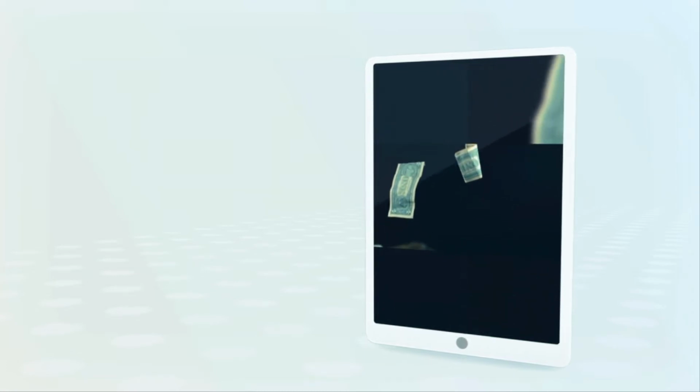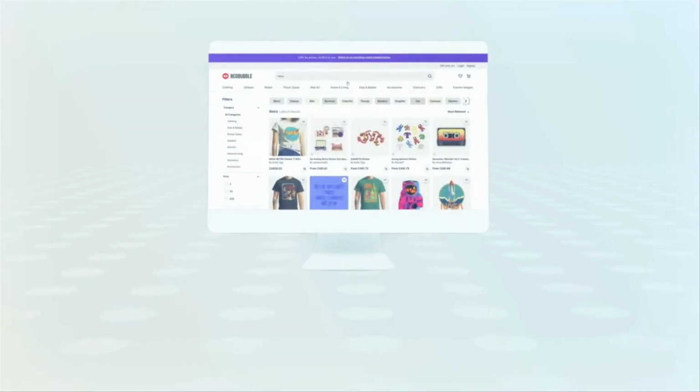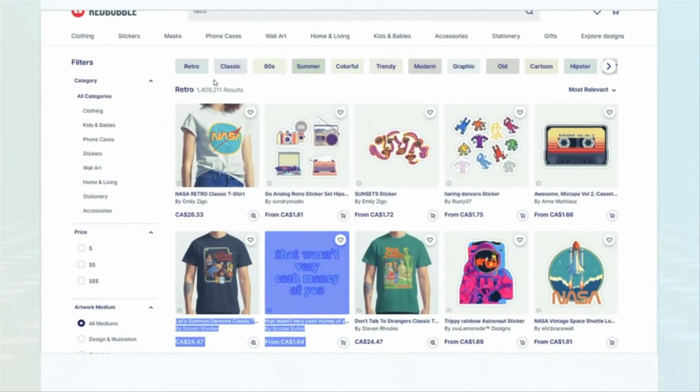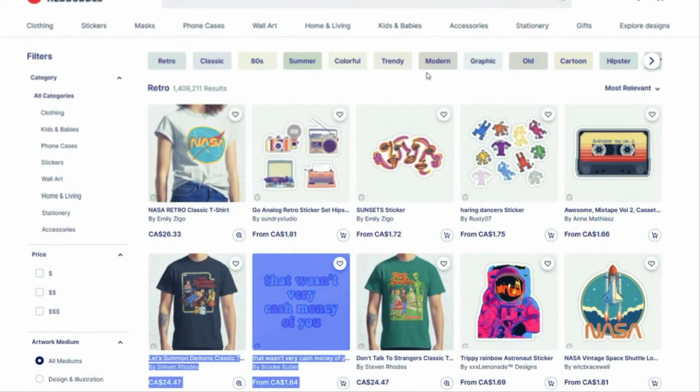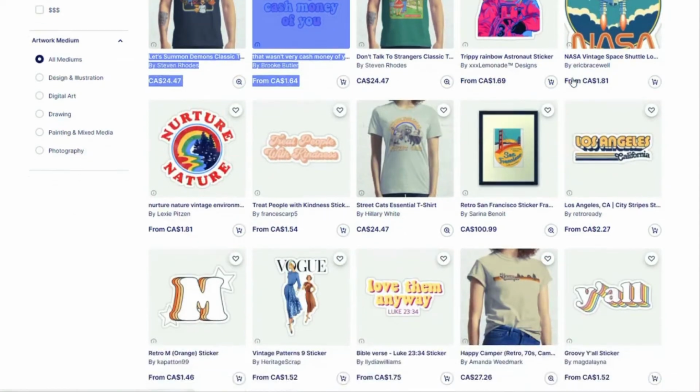I'd like to be open and honest with anybody who's new to Redbubble. There's a lot of buzz online about people making a lot of money on Redbubble or other print-on-demand businesses, and while it is true that some people make a lot of money selling their art online, many others do not make a full-time living from print on demand and may not even make enough to go on a night out.